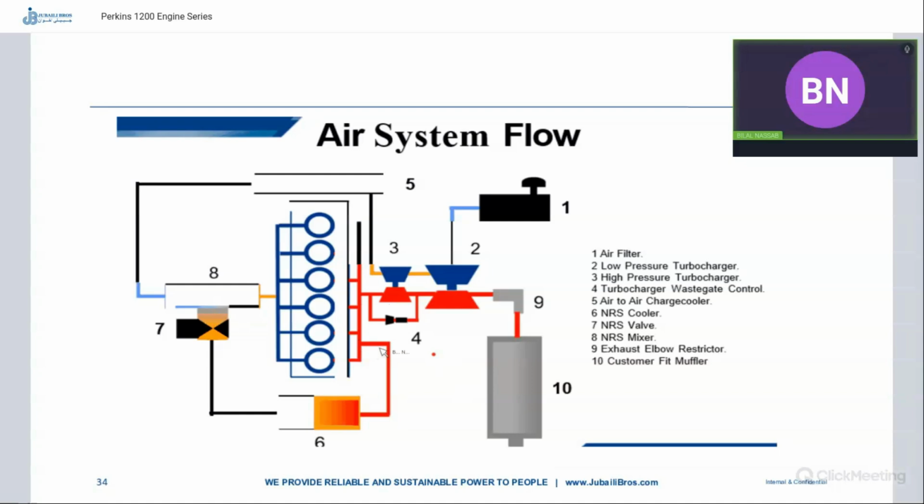Some will be going to the cooler. This is the cooler that I just spoke about to cool down the temperatures of the exhaust gases before getting to the NRS, mixing with the fresh air, getting in at the top of the pistons. The 7 is the EGR valve, exhaust gas regulating valve.